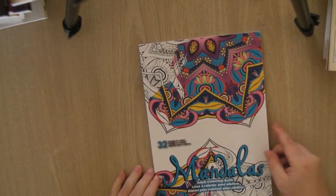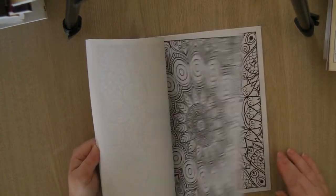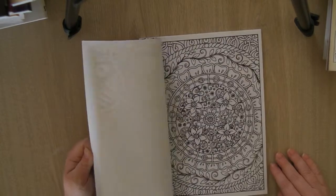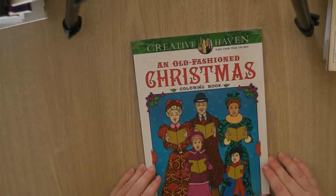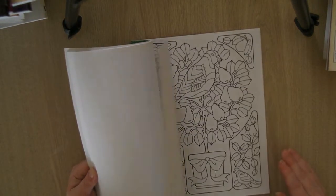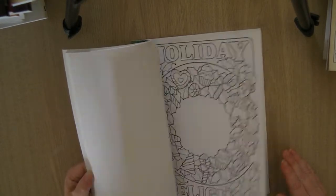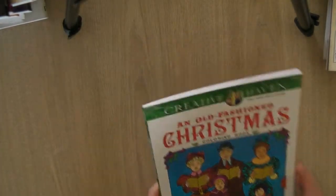And this one is another mandala one. I have quite a few mandala books for someone who's not big on coloring them. And then this one here is an old-fashioned Christmas coloring book, which I really like. That's Creative Haven.